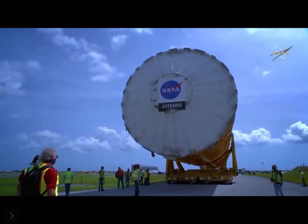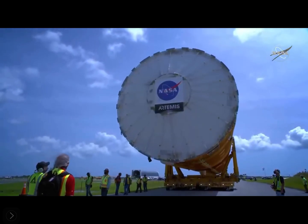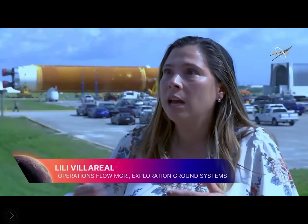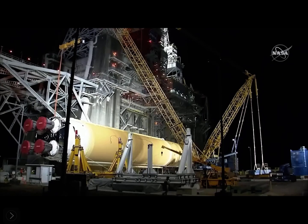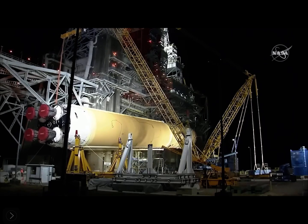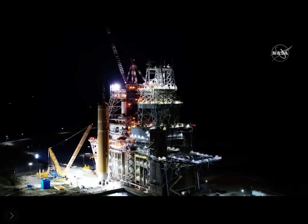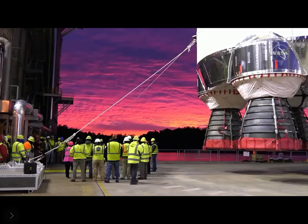Today is a huge day. This is the last piece of big hardware that we need for Artemis 1 processing. And we've just been waiting a long time for this part of the vehicle to arrive so that we can get going on the next steps of our stacking operations. Standing an impressive 212 feet tall and weighing a whopping 188,000 pounds, the core stage came all the way from Stennis Space Center in Mississippi.